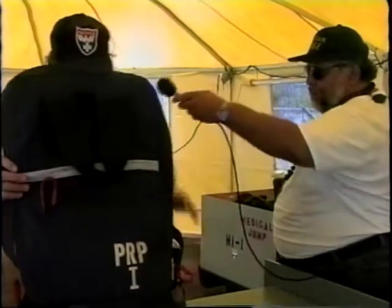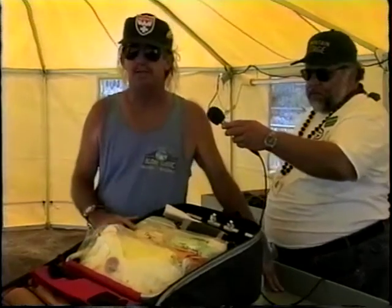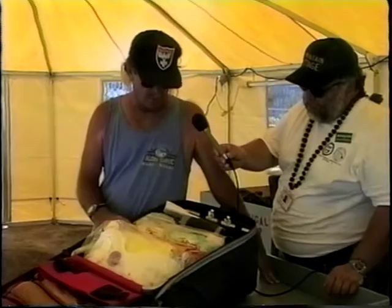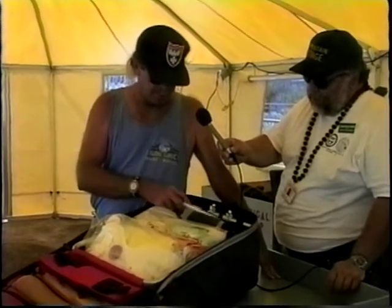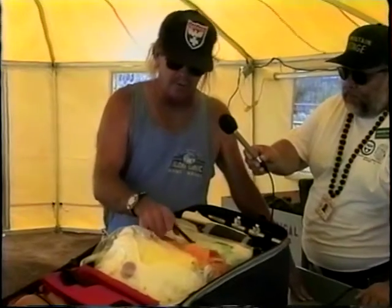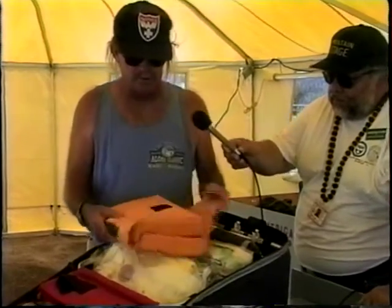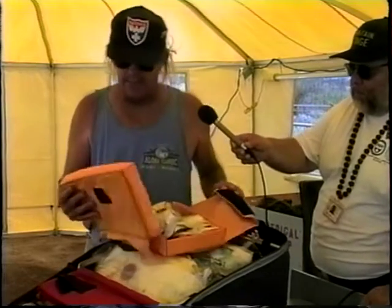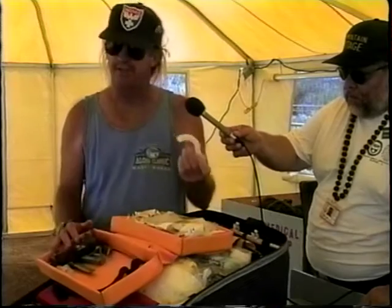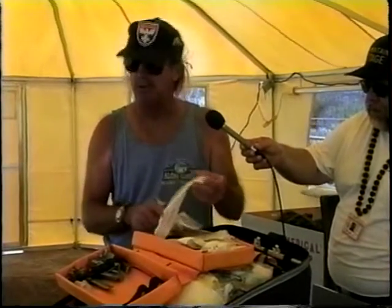Initially, we'd be concerned about the ABCs of the emergency response, and the first priority would be the airway of the patient. So in this particular pack, we have an airway kit, which is this yellow kit here, and we would be able to maintain people's airway, be it an oral airway, which is one of these devices, or something more sophisticated, which could be endotracheal intubation.